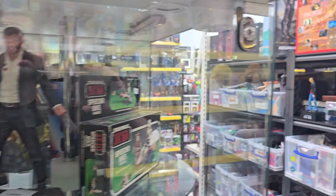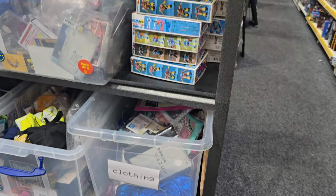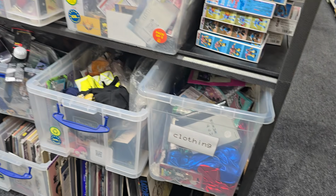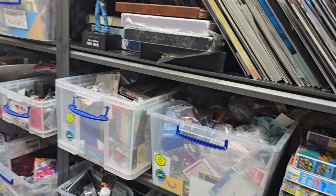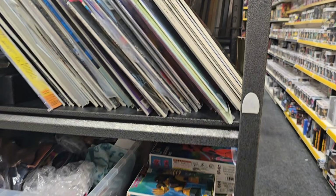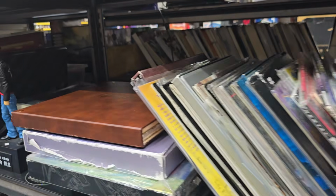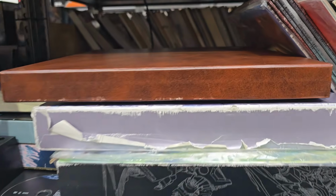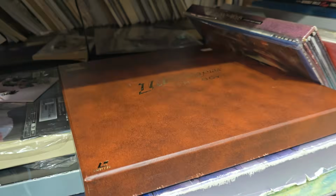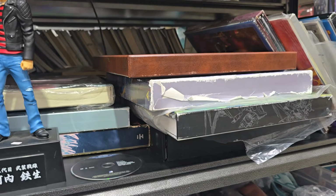Hello. Right, so this is a random bit. We've got all our rummage boxes here. People do like a rummage. And we have laser discs at the bottom. We've got some pretty cool laser discs. What was it, Jurassic Park? We've got the Indiana Jones trilogy, and I refuse to believe there's been more than 3. Star Wars trilogy in there.